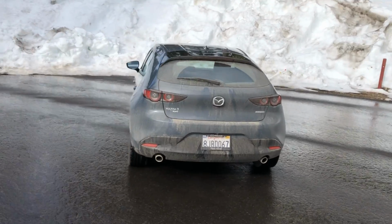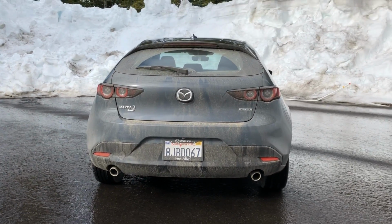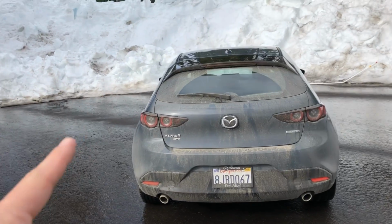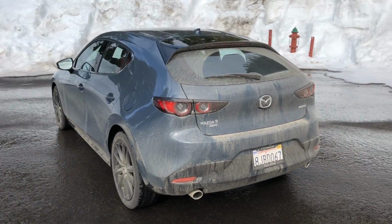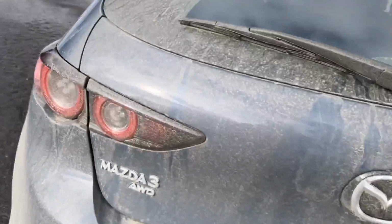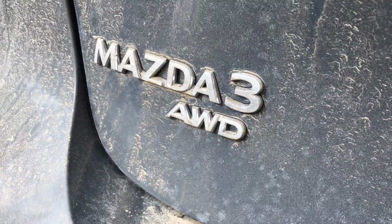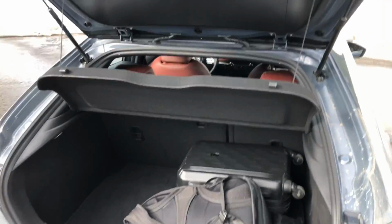Yeah, let's take a look on the inside. Actually, this might be the best angle. Look at that. It looks like the Kai concept. It's unbelievable. And if you take a closer look at the body on this car, there are no straight lines. It's unbelievable. Well, this is the new front for the Mazda 3 with the all-important all-wheel drive badge, which is the reason why I'm here in Northern California.